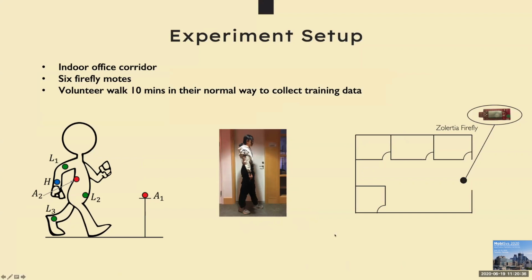And we set up a wearable system prototype with 6 flight modes. 3 of them are proxies for wearables, 1 on each different body area, like the green dots here, and 1 as the hub fixed on the wrist. And the other 2 are attackers, 1 on body and the other an off-body attacker. And in the experiment, 2 volunteers participated, and for data collection, we asked them to wear the modes and walk about 10 minutes randomly in their normal way.